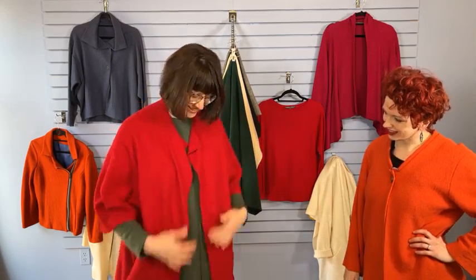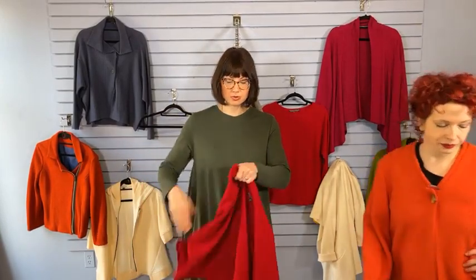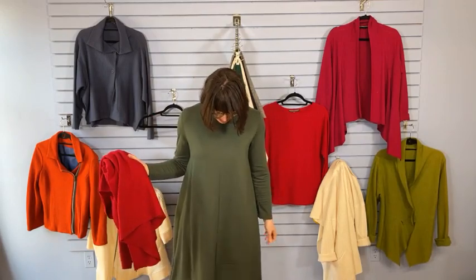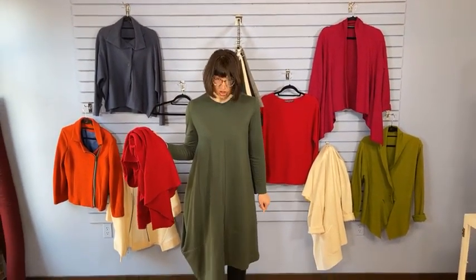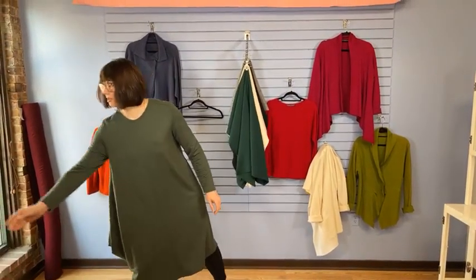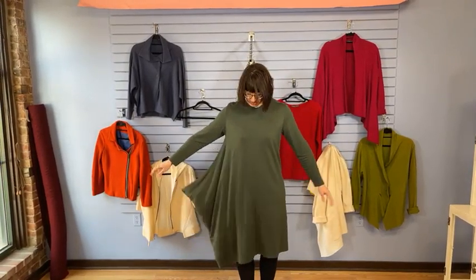I'm getting requests to see your whole dress. Okay. I can take this off too. So I'm wearing the Memphis dress. There was a request to see the whole dress. It is a wool knit, long sleeve dress. It has all these really great fun panels. It's asymmetric.